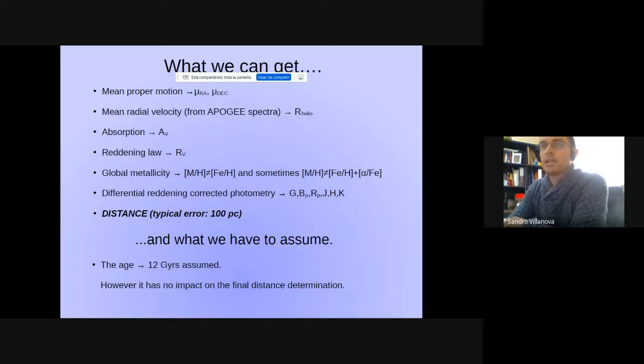So using this isochrone fitting to the upper part of the red giant branch, that's all we have for most of the clusters, we can get, for example, mean proper motion from Gaia. Using the APOGEE spectra we have for those clusters, we can have radial velocities, so we can have the full velocity space. We obtain the absorption and the reddening law through the parameters AV and RV, that are the parameters used in the Cardelli law for the reddening law.